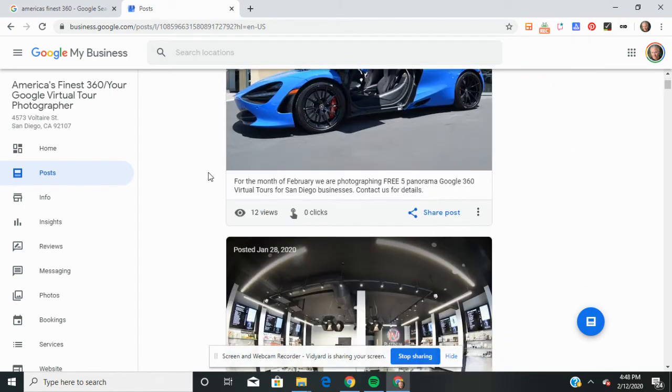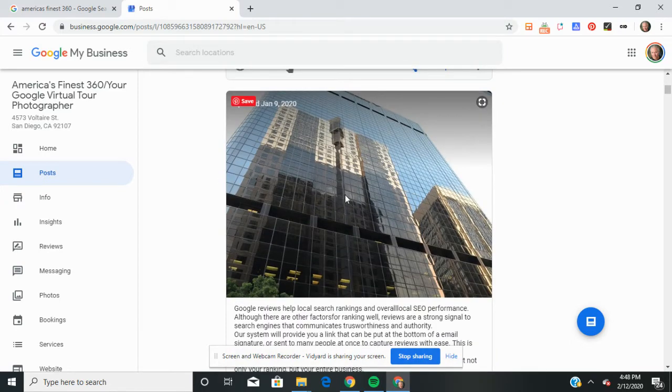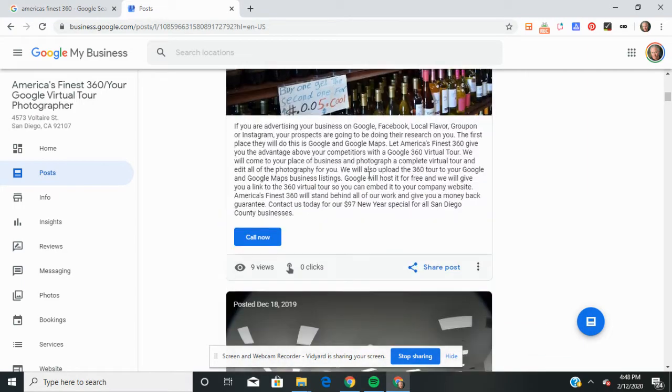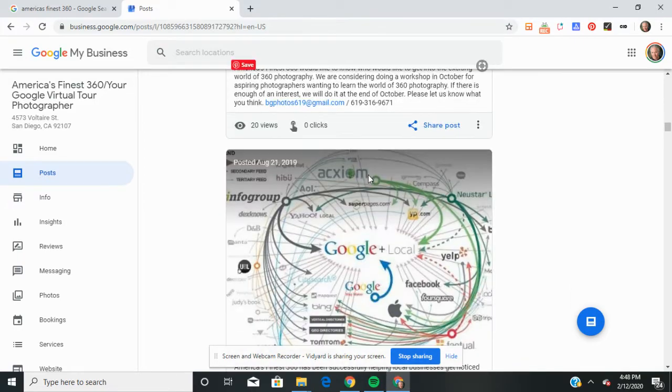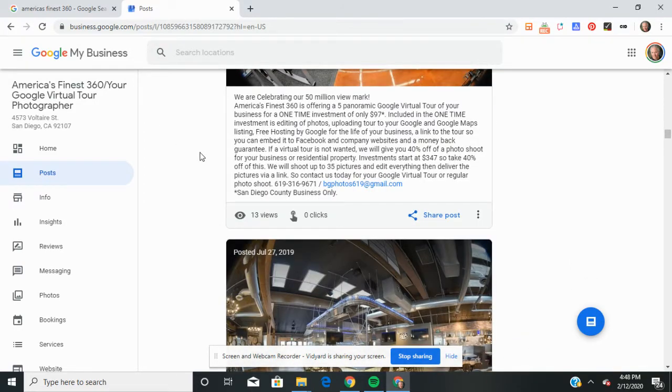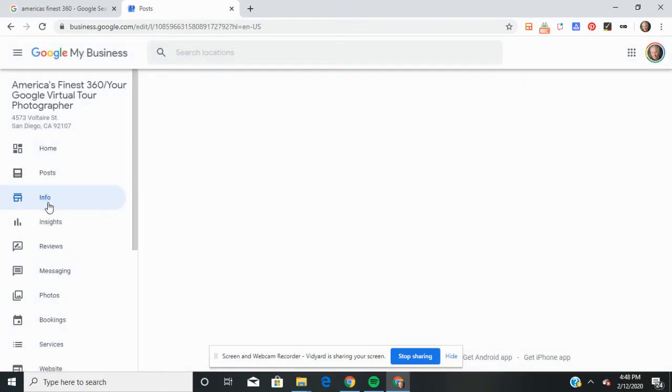All right. So these are all of our posts that we did. Isn't that a cool picture right there? The reflection of a building in a building. That's all glass and that's out of the building. Anyway, look at all these posts that you can write. So we encourage you to write posts. They help.